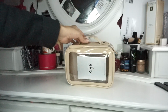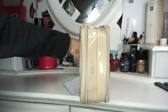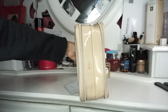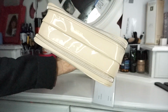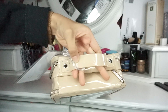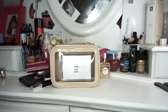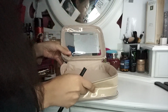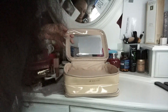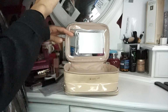Okay guys, and here's the logo, which is so cute. Let's go. We're here, as you could see, the airplane. And here's the brand logo, BÉIS. This is my first time adding stuff to this little carry-on makeup case. So I'm gonna just see how much I can get in it.